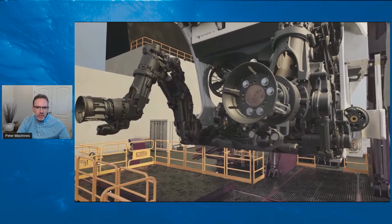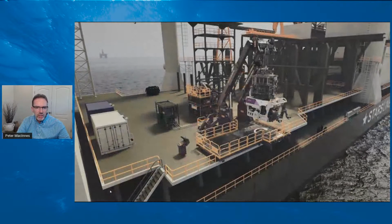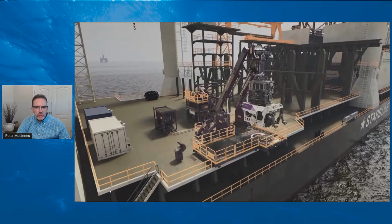So here you can see an illustration of Gemini. It gives you some degree of perspective of the scale of the system on board a deepwater drill rig. We're a very small part of a very large vessel, but that vessel can be costing up to $1 million per day for the E&P company to operate. So every hour of time is critical.